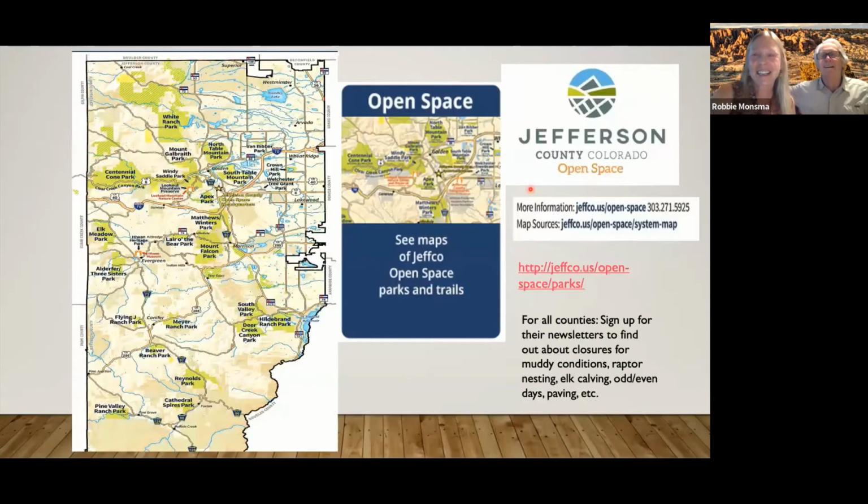Okay, now we're going to go to counties. Jeffco Open Space is my favorite. We live in Denver County, not Jeffco, but I send them money every year for their foundation. Jeffco has the absolute most beautifully maintained parks. The restrooms are always clean, always well stocked, and the parks are always well maintained. A lot of our trips are into Jeffco because you kind of have to pass through it to go to a lot of other places.